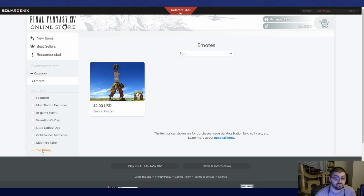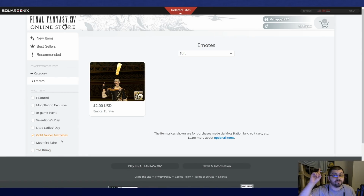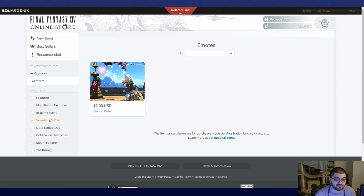You know what things you were missing from what event. The $2 Huzzah emote, that was from the Rising event, like years and years and years ago. Gold Saucer Festivities, the Eureka one from about, I don't even remember when that came out. I think that was like 2 or 3 years ago. But the point is, it also updates very quickly. You can see just how quickly, when I click a filter, it actually ends up sorting the whole thing.